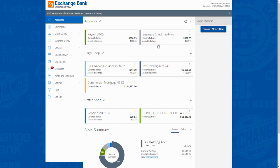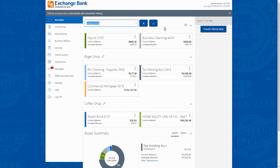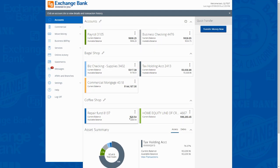Okay, so again, this is your home screen. You have control over all of these groups. You can call it whatever you want. And again, nothing's permanent. You don't have to click save. If you don't like it, you can always undo it. But again, when you're doing something here, it's specific to your user.